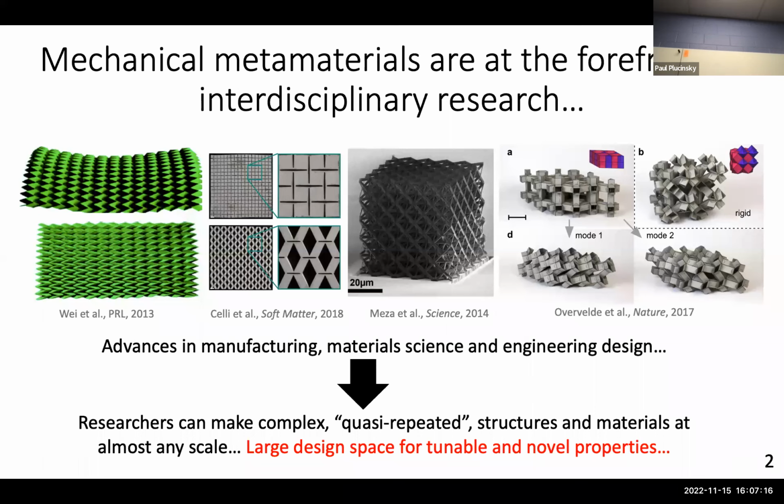We're pretty good at manufacturing now, so you can make all these things out of various types of materials and at almost any scale, the small scales or the large scales, in 2D, and you can create surfaces. Essentially, it's a very promising template for doing a lot of tunable design and developing interesting engineering scale properties out of these tiny little complex unit cells.